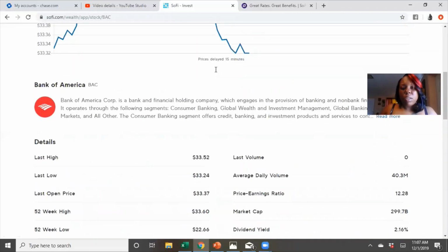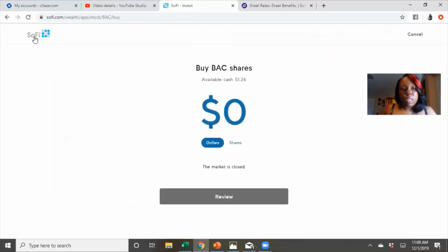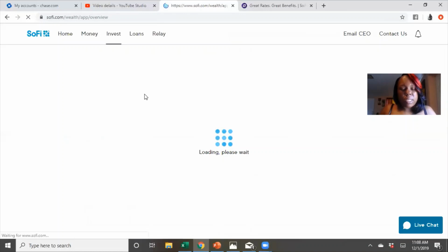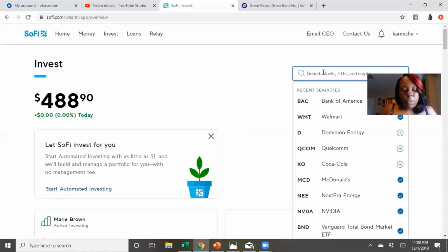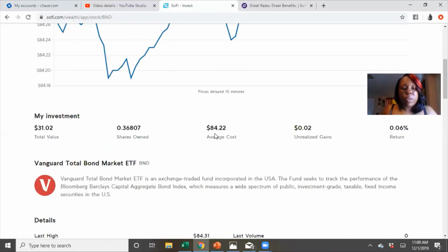And then since we have $1 left, my other position that I'm going to add to today is going to be BND. So as I was telling you guys, BND is an ETF. It's a bond ETF, and it pays dividends every single month. So if you guys are looking for a monthly addition to your portfolio, you can do your research on Vanguard Total Bond Market ETF, ticker symbol BND, and the current price is $84.29. It does pay a monthly dividend.